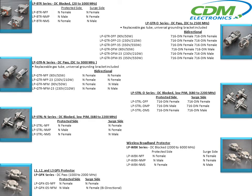Certain connectors, like the GPX series, are bidirectional. This means orientation cannot be decided at installation. Therefore, there is no S or P designation in their part numbers since it cannot be determined which side of the connector will be closest to the surge or lightning, and which side will be closest to the equipment to be protected.